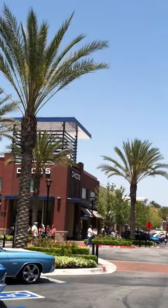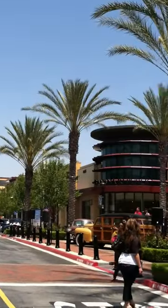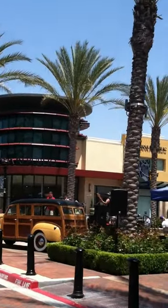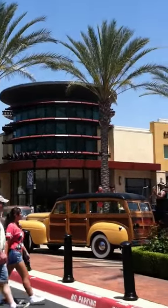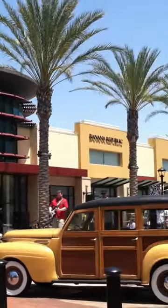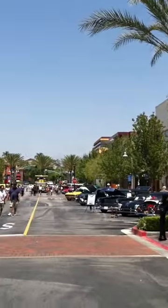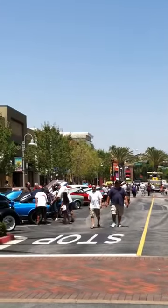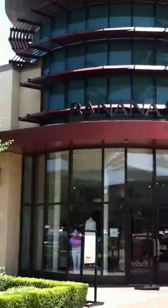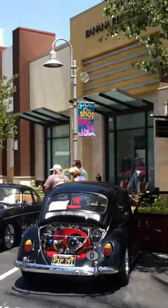Every year, man, they do this thing. There's a lot of food around. There's a bunch of bars. It's a great place. You want to bring a car and set it up, and your wife can go shop with all the stores that are here, man. They can do their thing, and you can do your own. They just opened a new bar at the end of the street. Banana Republic. They've always got cool clothes.